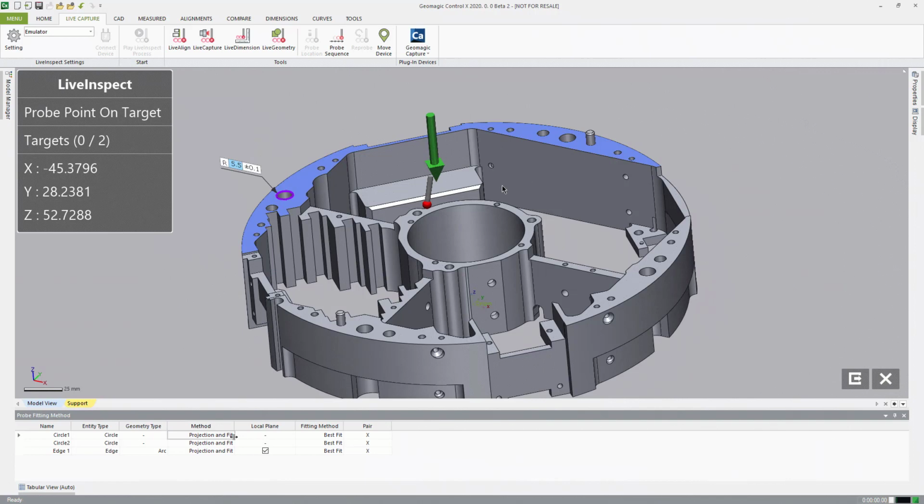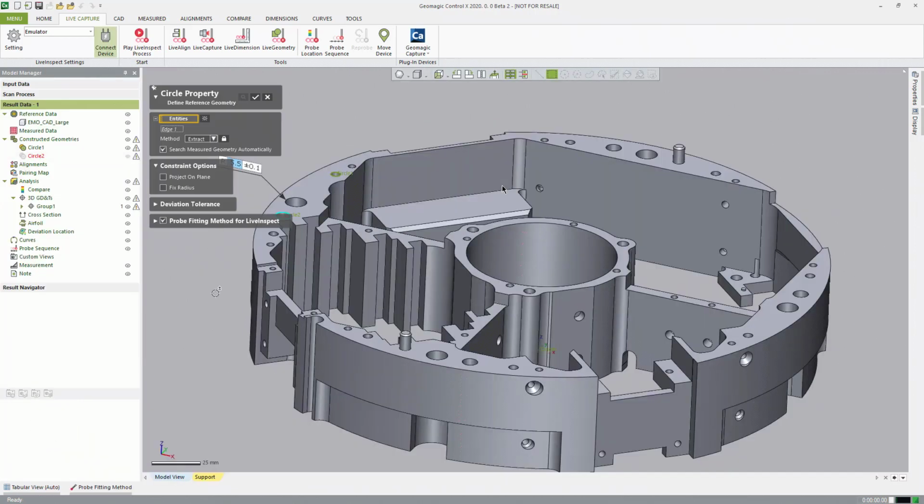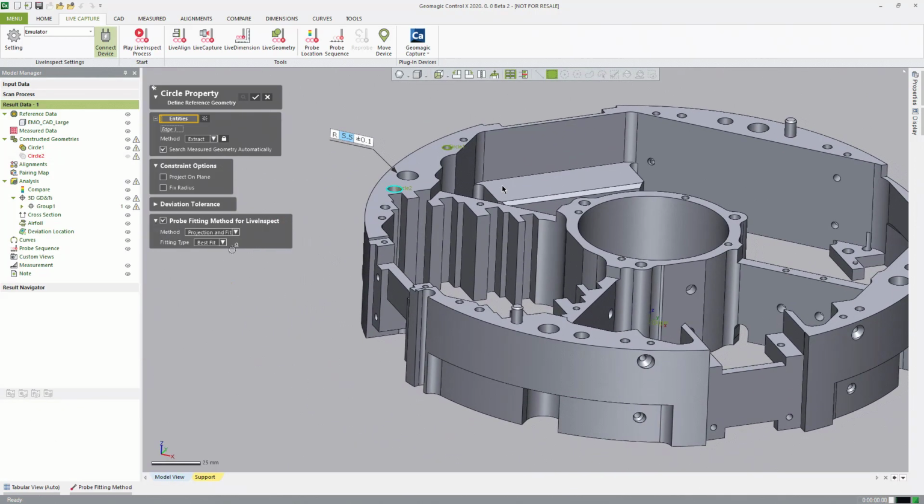Now below you can see that we have the methods outlined in the new table here. And in this table view, you can actually dictate whether or not to use the local plane, change it from a min or max method, and it will then carry those on.